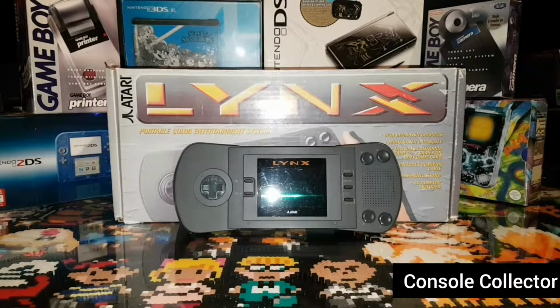After many years of less than stellar sales, the Lynx was discontinued in 1996, along with Atari's last video game console, the Atari Jaguar. The Lynx saw lots of great ports like Paperboy and Miss Pac-Man.